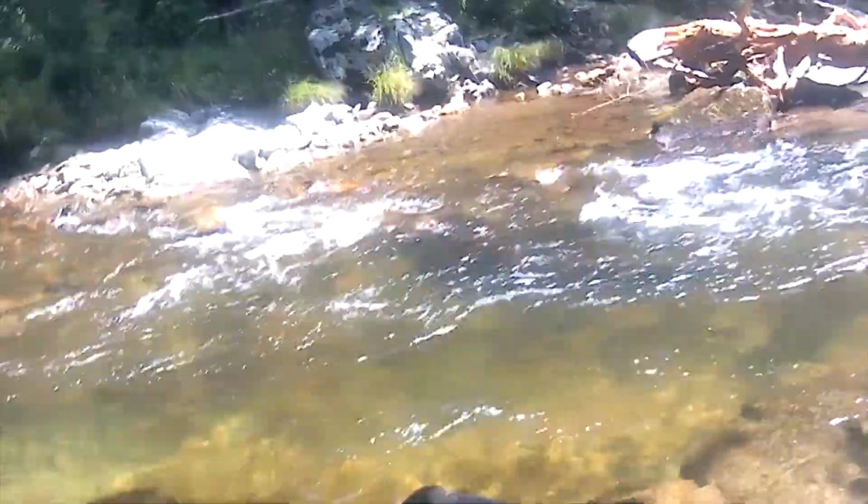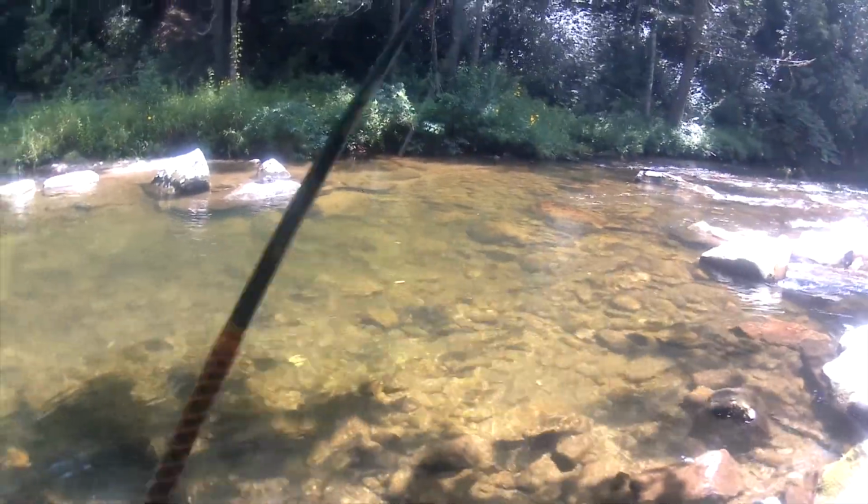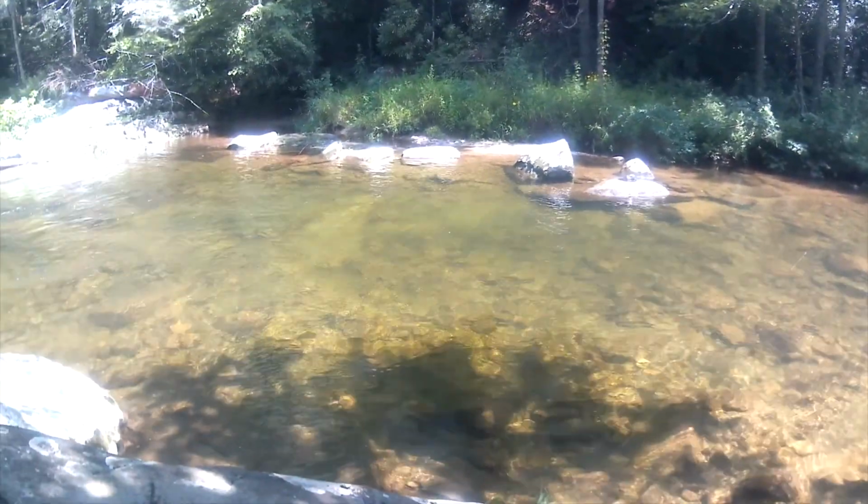An hour or two after the sun hit the water, the bite started to slow down, so we decided to hit the road, try to change up our luck at some new spots. We pulled off a Big Cove road into another fishing hole, and that's when we really started to lay into the fish.